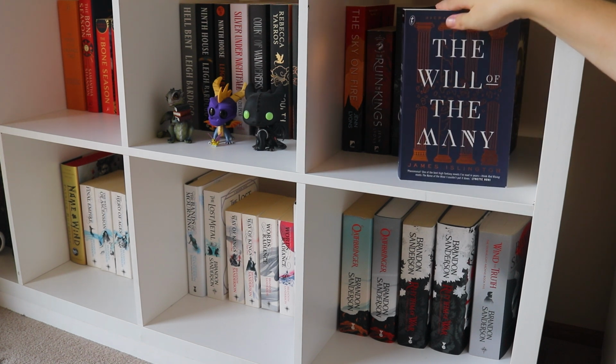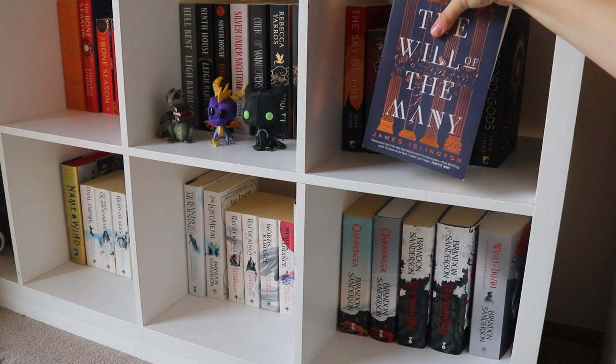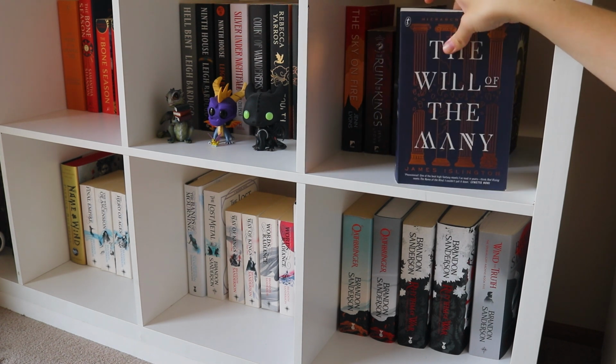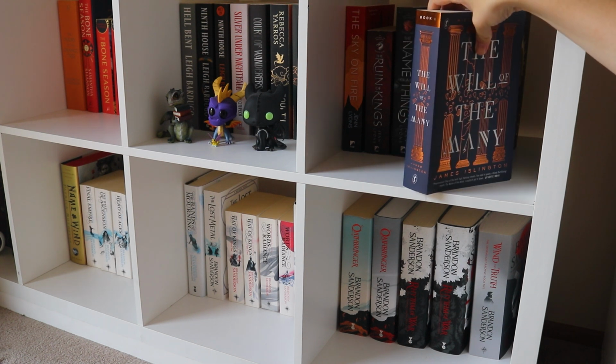And this one's got a sequel coming out at the end of 2025, so this one is going to probably move. I have no idea where to yet because it needs space and there's not enough on this shelf for a sequel to live next to it.